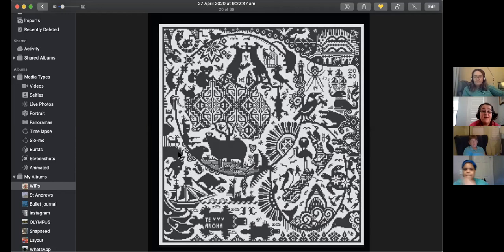Wait a minute, under the horse, there's a little butterfly. You have to stitch on it? Yeah, you had to stitch the 100 stitches on the actual thing. Yep. So I went across there.